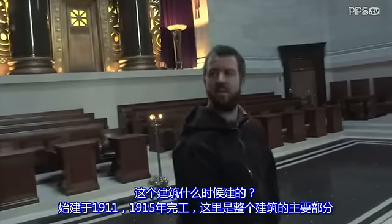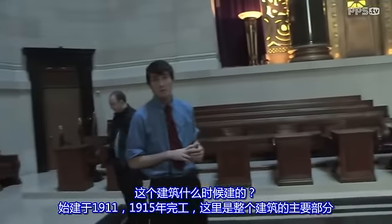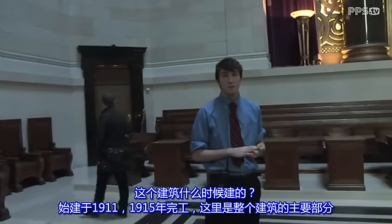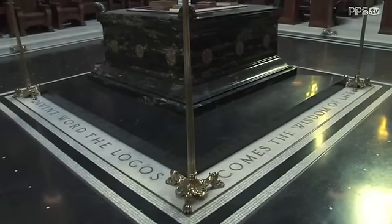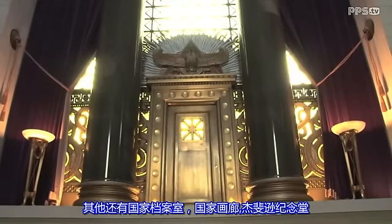When was this built, the building? 1911. It was started and it was finished in 1915. This was the architect's first major building. He went on to do the National Archives, National Gallery of Art, and the Jefferson Memorial.